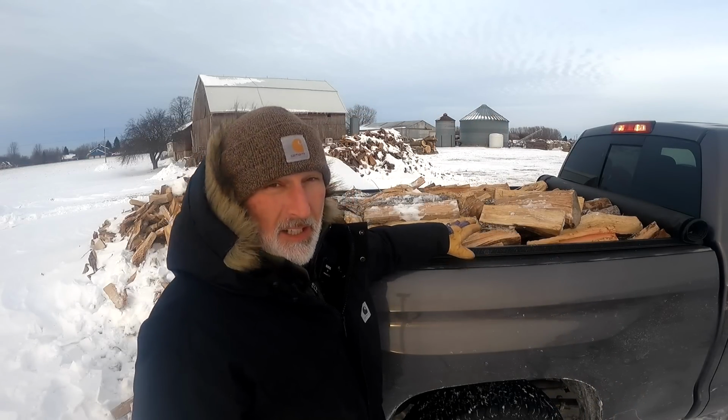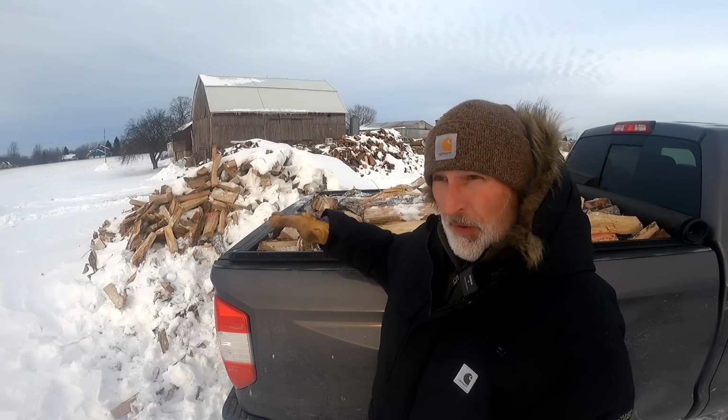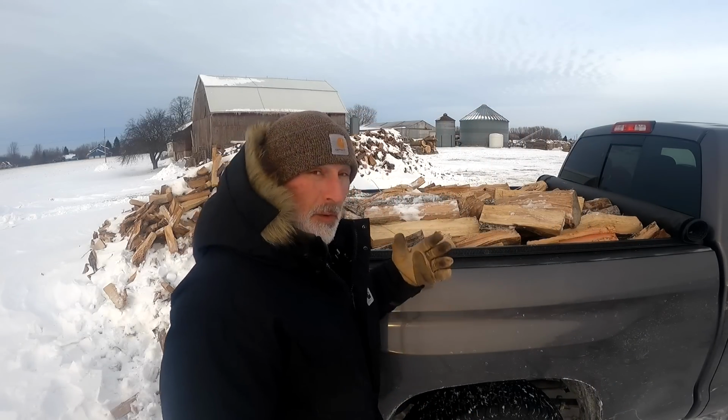So there it is, half of a full cord is in the truck. And for those of you that are new to the channel, or the people that just want to know, if you stack the wood into my truck, and maybe your truck too, full and level, it's a half a full cord. And if I throw it in loose, it'll be a third of a cord or a face cord.